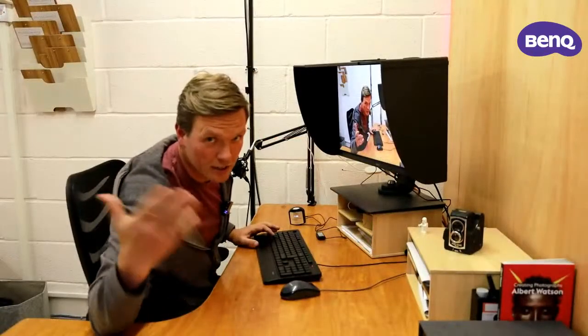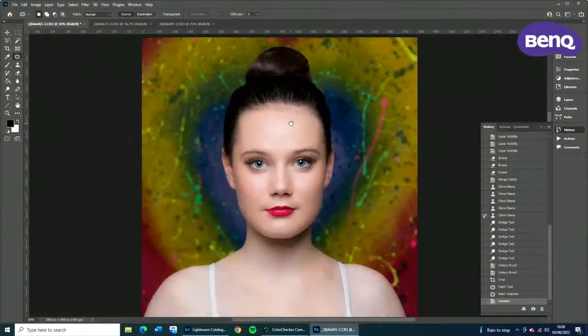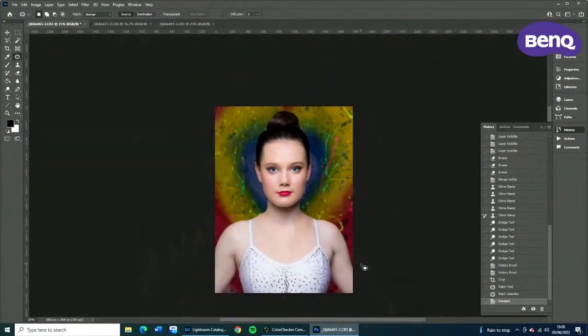1,000 ways to skin a cat. There's loads of different ways to do the same thing in Photoshop. Just choose the way that's best for you. That's my finished image there of her. I think that looks absolutely stunning, and that'll be perfect for print.